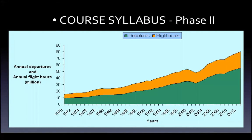Why is this so important? Well, if we look at the growth in aviation over the last number of years, in 1970 there were about 15 million flight hours and annual departures. And closer to 2020, we're up close to 80 million. So there's been tremendous growth over the last 50 years.